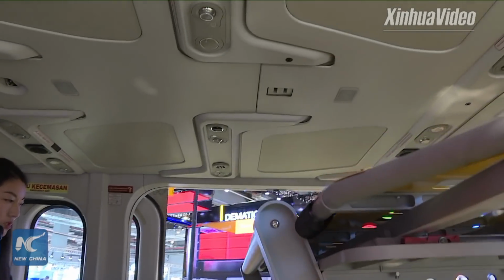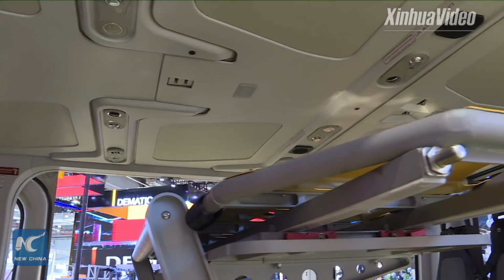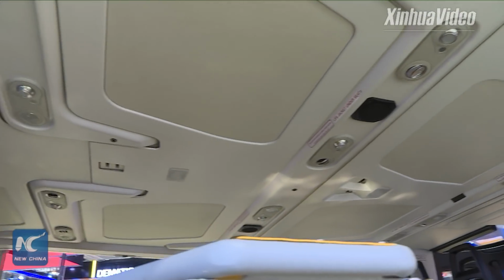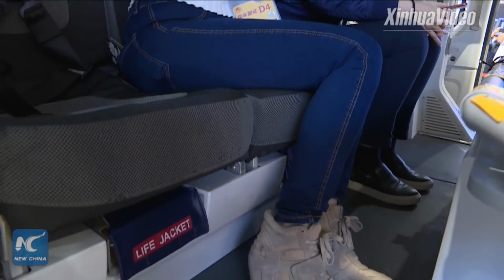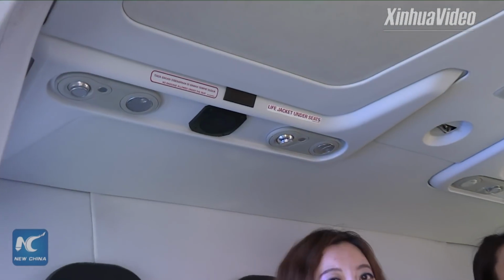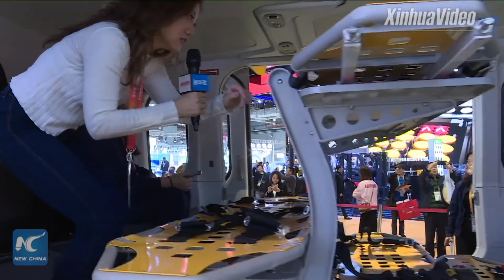Yes, and also, do you feel that when you access the cabin, it's very easy, not like other helicopters that are very narrow and difficult to get inside? I think the plane is very steady when I'm sitting on it, and you can see around there are air conditioners, lights, and some speakers. It's more like a commercial aircraft, like an Airbus or Boeing. So can we go to the front to see not the passenger seat, but the driver's seat?